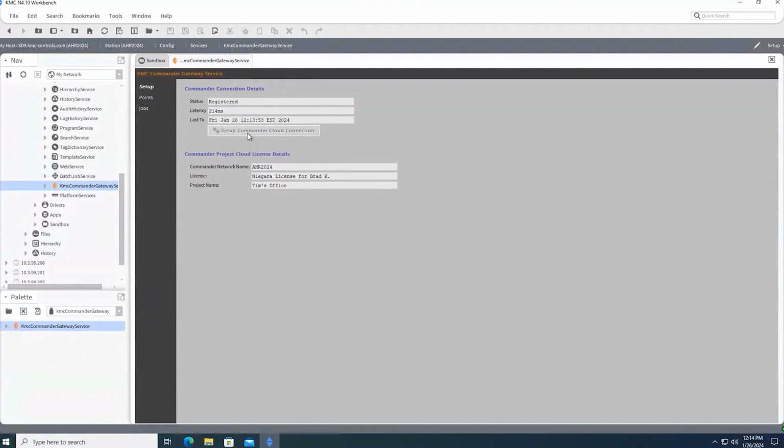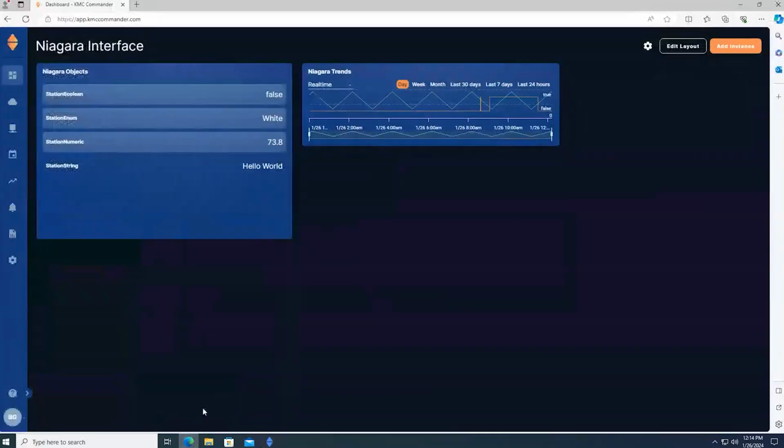So once you set that up, that will make the network connection out to Commander. If you're not too familiar with Commander, I'll do a quick run through, but it's just a dashboard overview where you're creating cards and you can see these remotely from anywhere. So it's just on our Commander Cloud UI. And I have some examples here.